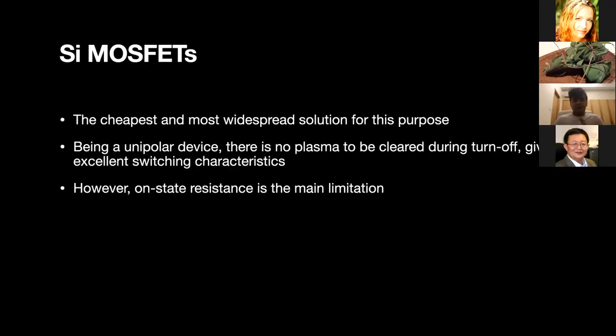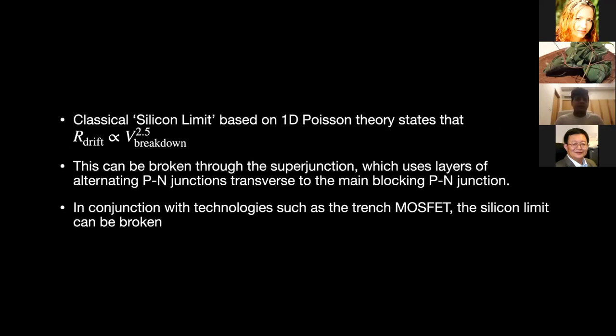Some of the devices that we considered: the first one was silicon MOSFETs, the cheapest and most widespread option. This has the benefit of being excellent in switching performance because it's a unipolar device, so we don't have a plasma to clear during the turnoff process. However, the on-state resistance is the main limitation, and we can explore this using the classical silicon limit, which is based on a one-dimensional Poisson theory, which states that the drift region resistance, which tends to dominate the overall on-state resistance for a power MOSFET, is roughly proportional to the breakdown voltage to the power of 2.5.